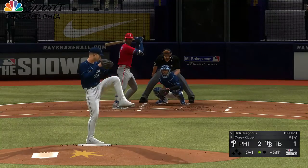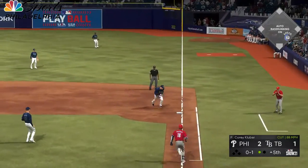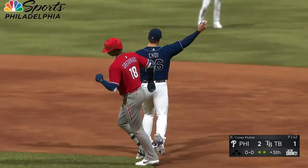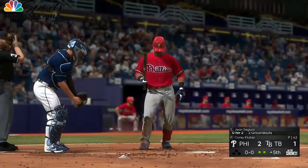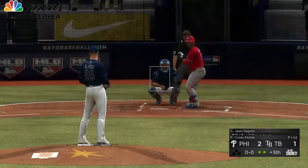Kluber steps into his windup. 0-1 on its way. This is on the ground over to first, and he'll take it to the bag himself for the out. Back to the top of the order now, and that'll bring in the middle infielder, Jean Segura.